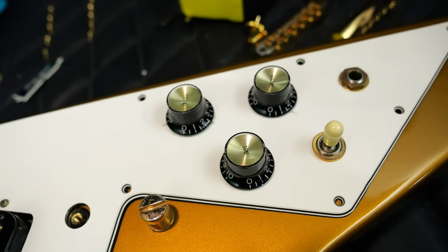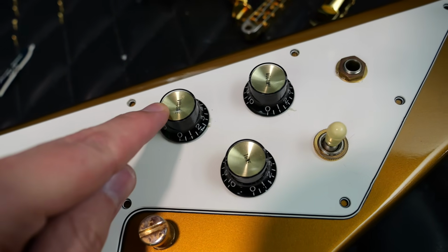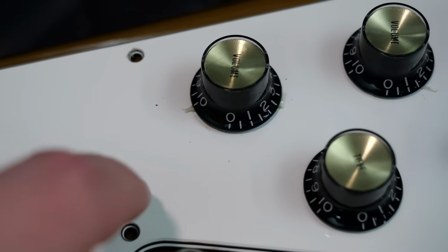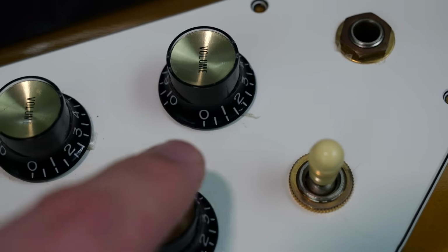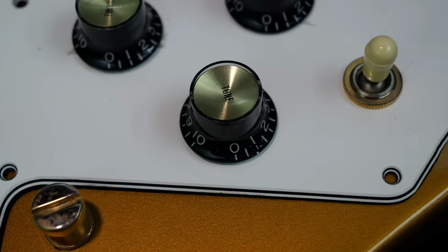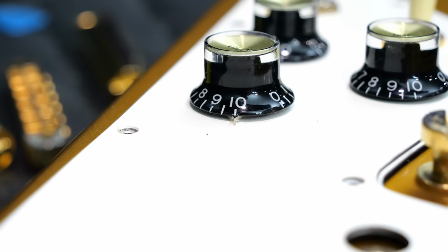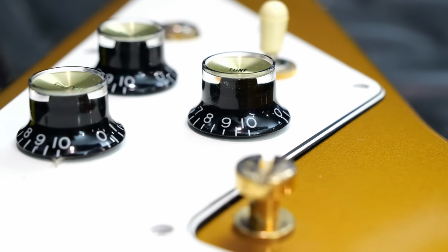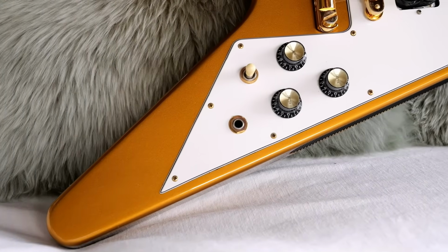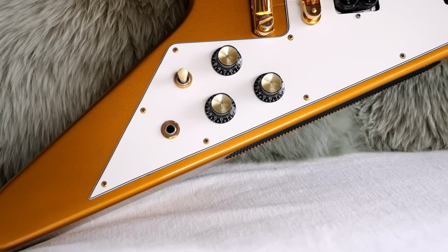But now moving on to our controls, it's a volume for your neck, volume for your bridge, and a master tone. And you see this? That's the original plastic over top of the pick guard still on underneath the knobs. Now, I would remove that, but unfortunately, there's no clearance between these knobs and the bottom, so it's kind of hard to get them off to remove that. And it's just kind of a fun throwback on a 1993 still having that.